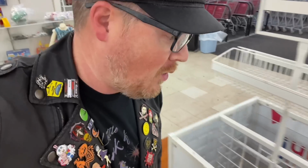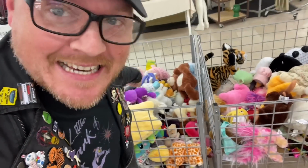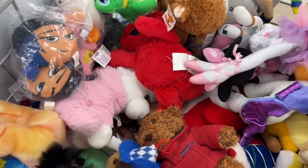But before we do actually check out the movies, of course, we're going to check out Little Liberty to see if we can find any interesting toys. Oh my gosh, it's a miracle. They have finally put the two plush bins back next to each other, which makes it a whole heck of a lot easier to go through all this stuff. Though it looks like maybe it's been already gone through.